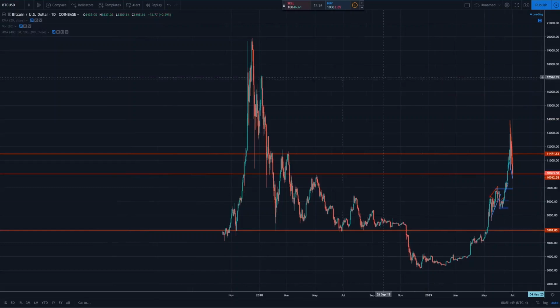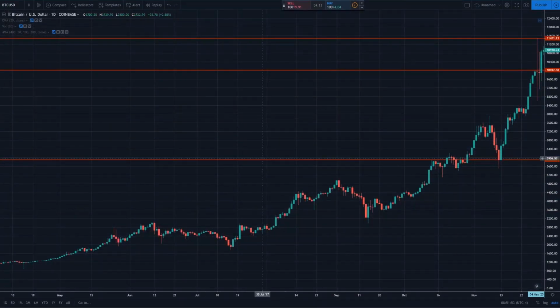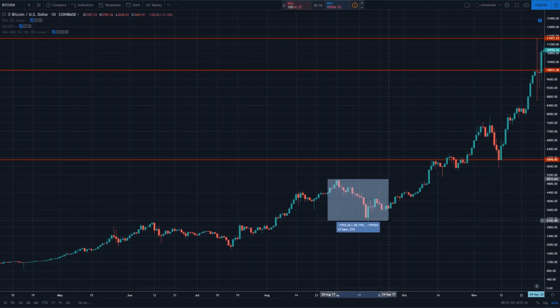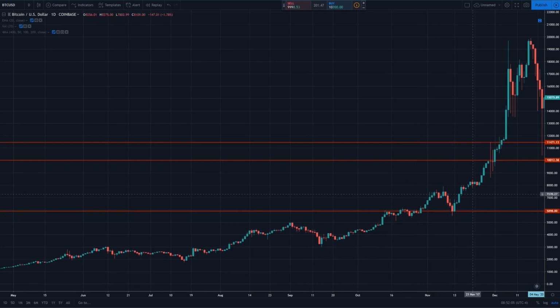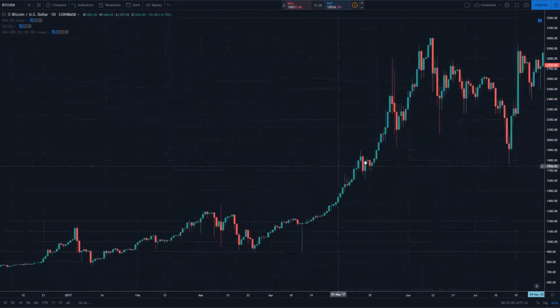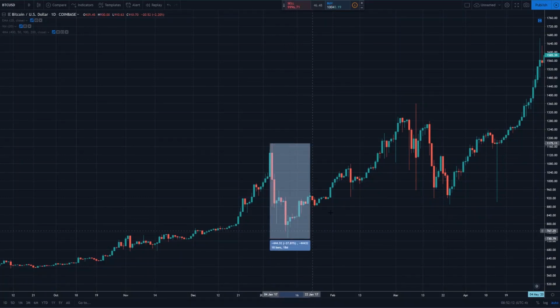A normal retracement during the bull market, not last year, the year before last, would have been around a 40% retracement. Right here, $5,000 down 40% to $3,000. From $3,000 down to $1,800 was a 43% retracement. This was an incomplete retracement, as I talked about in the first video I ever uploaded on the channel. Over here, guys, we can see that some of these blow-off tops were 40% retracements.